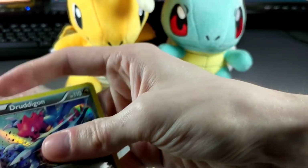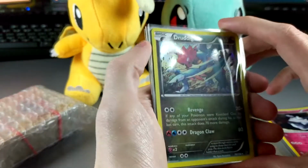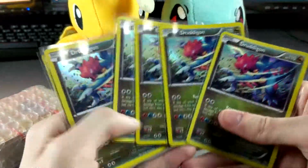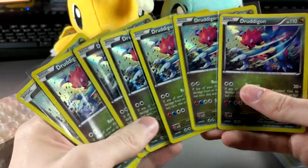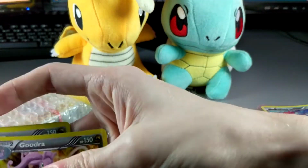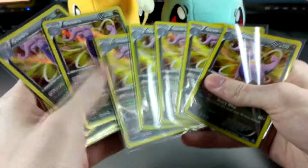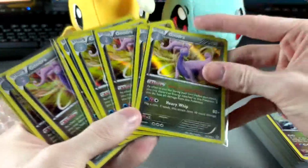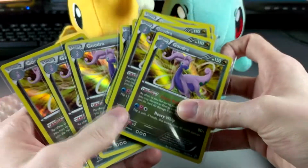7 Druddigons. This guy's pretty neat, actually. I like most of the dragon type Pokemon. And as you can notice already, I collect Dragonites. Speaking of dragon type, here is Goodra. We have a ton of these. 4, 8, 9, 9 Goodras. It's pretty cool. I love the dragon type Pokemon.